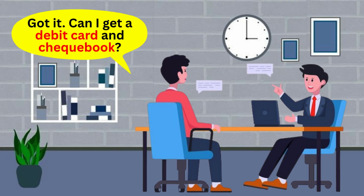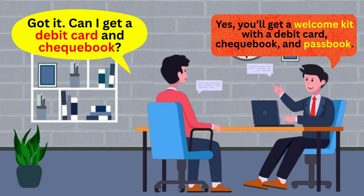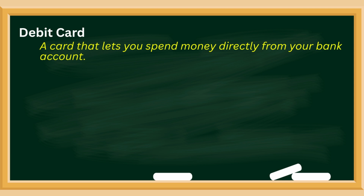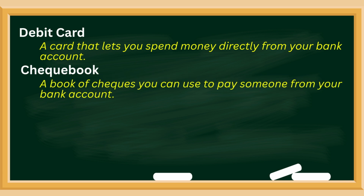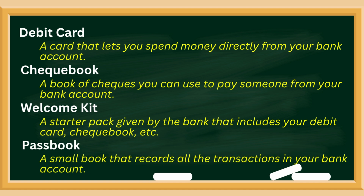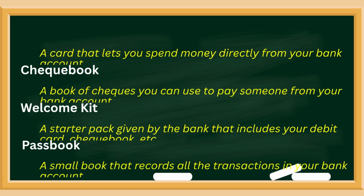Got it. Can I get a debit card and checkbook? Yes, you'll get a welcome kit with a debit card, checkbook, and passbook. Debit card, a card that lets you spend money directly from your bank account. Checkbook, a book of checks you can use to pay someone from your bank account. Welcome kit, a starter pack given by the bank that includes your debit card, checkbook, etc. Passbook, a small book that records all the transactions in your bank account.